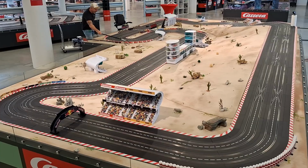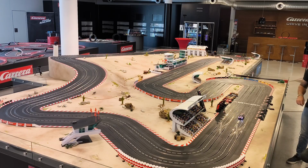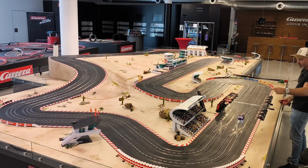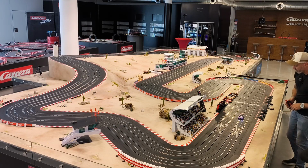So there you have it. The Aston Martin, and it's a tongue twister, the Aston Martin Vantage AMR GT3 Evo. So at the time of filming, this is a sample. It will be available very soon. If you do want it, check out their website. If you can get your pre-orders in, definitely do.